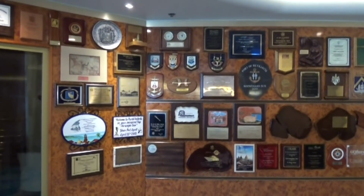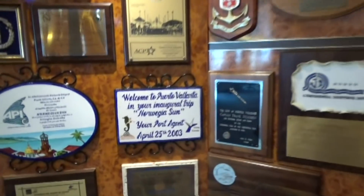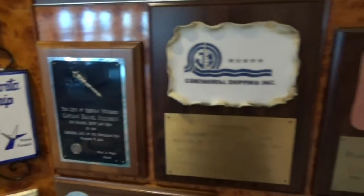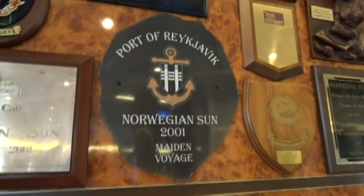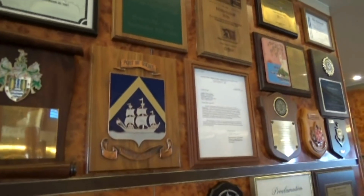I find this neat. On deck 6, in the atrium area, they have all these different plaques on the wall, and you can go over there and read them. It's all from the Norwegian Sun's first trip to different areas. So this one's Puerto Vallarta. And then let's see, what do we got over here? Reykjavik and Iceland. I think it's Iceland. Bar Harbor, Maine. Newfoundland.